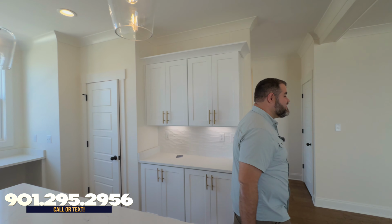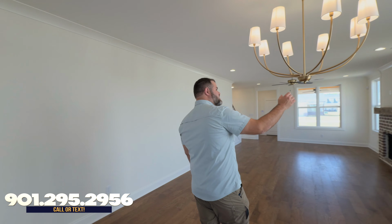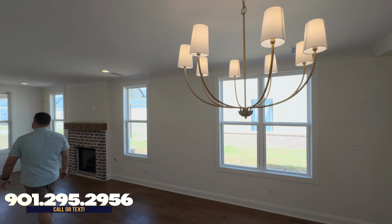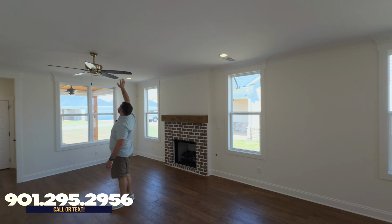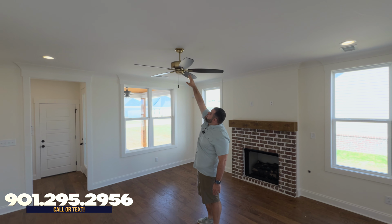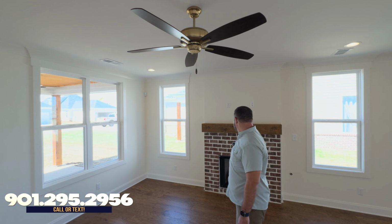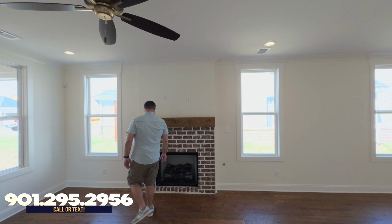I like this one. We didn't talk too much about the hardware. I like the gold that they're using in a lot of these. And how about this kind of a walnut? I was thinking it was black, but it's actually a walnut with the gold there. That looks great. That brick fireplace is nice with that cedar mantle there.